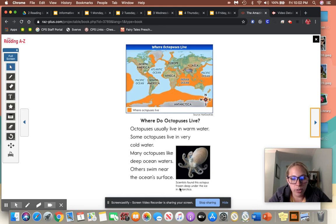Scientists found this octopus frozen deep under the ice in Antarctica. So look at how many are right near the coldest waters near Antarctica. That's so many. So there's some that love really cold water and some that love really warm water. Remember, if this were the globe, this would be the equator. It's an imaginary line that runs through the center of the Earth. And if you live closest to the equator, we know that it is very, very, very hot in those areas. So look at all the octopuses that live right in the warmest of waters.